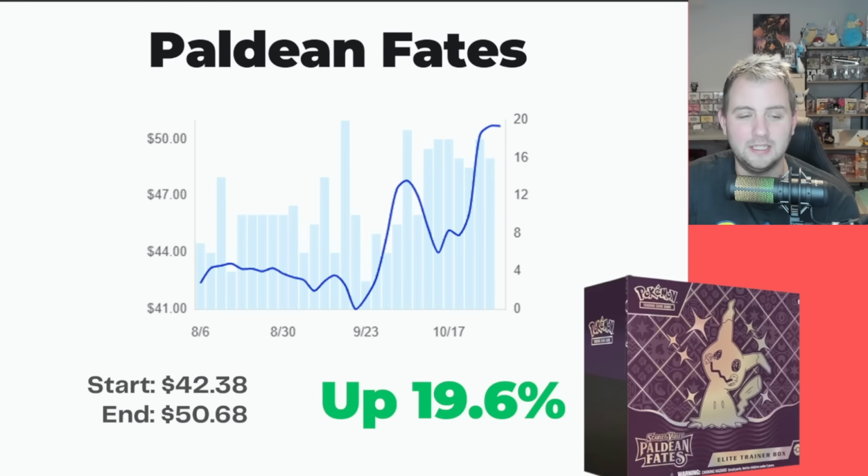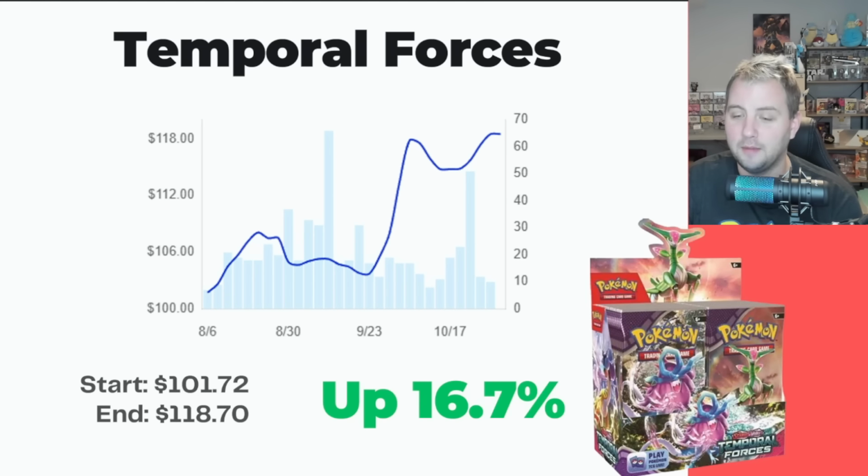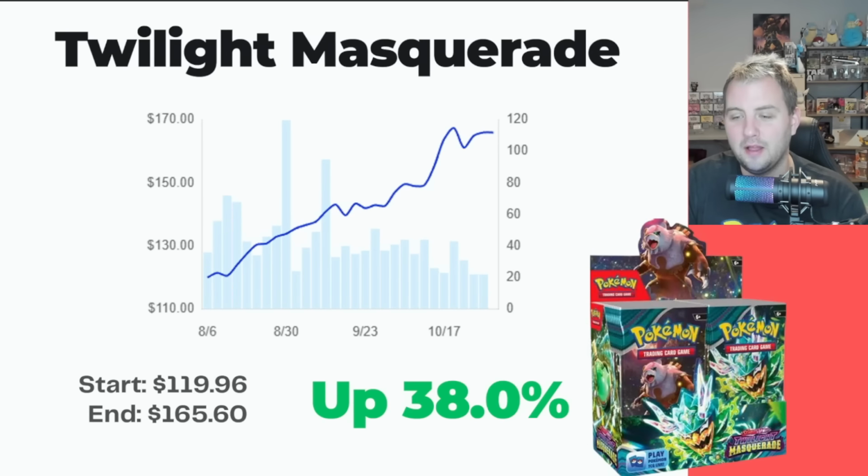So this is a decent Elite Trainer Box. I think Paldean Fates is the bee's knees. I really, really like the set. Temporal Forces, up to $118. That's a 16.7% gain. You could get this box for $100 for quite a few months after release. Twilight Masquerade has been the exception to the rule so far, but this one is going bananas. Up to $165 per booster box.